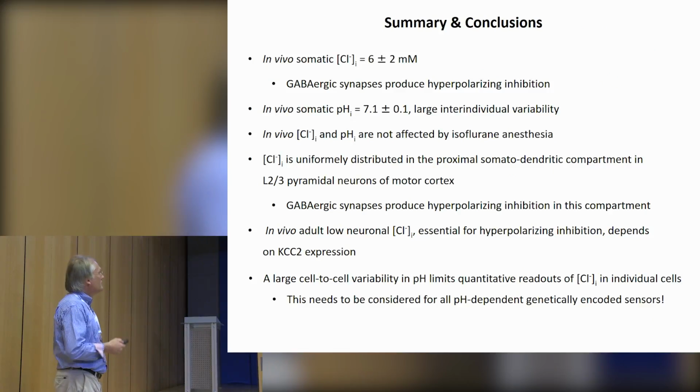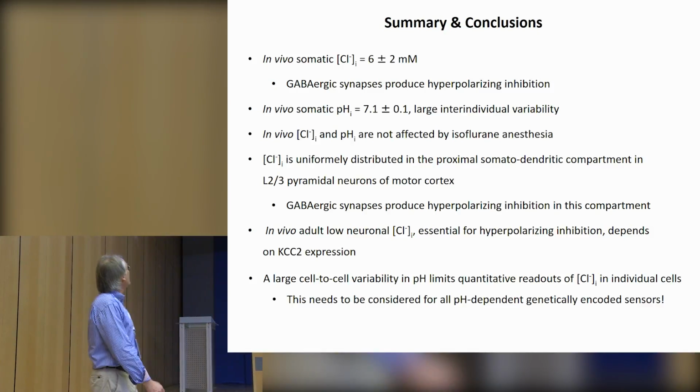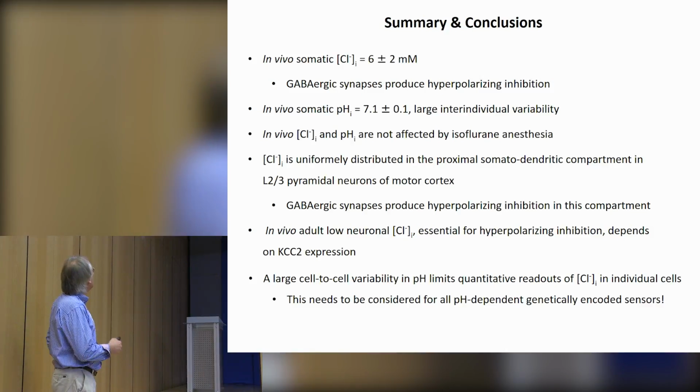All right, so to briefly summarize that. We have an in vivo somatic chloride of 6 millimolar, meaning that GABAergic synapses will produce hyperpolarizing inhibition in this situation. We have in vivo somatic pHs on average of 7.1, but very large inter-individual variability, where one has to see what this is all about. In vivo chloride and pH are not affected by isoflurane anesthesia.